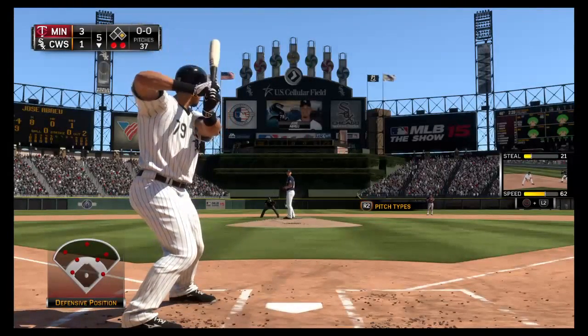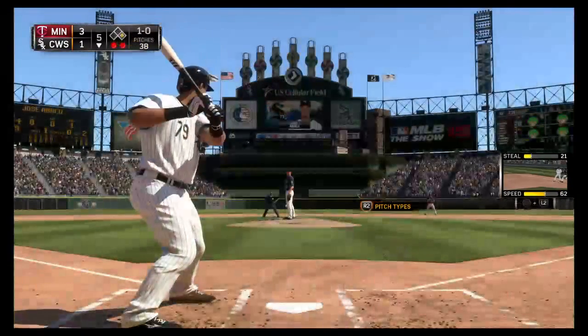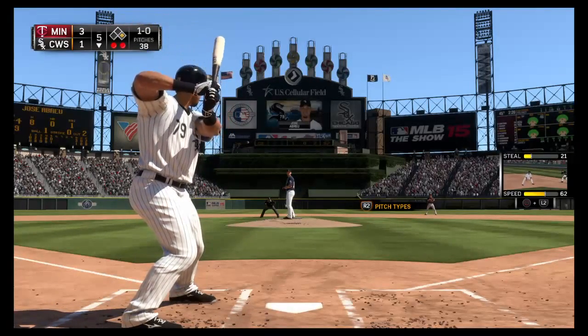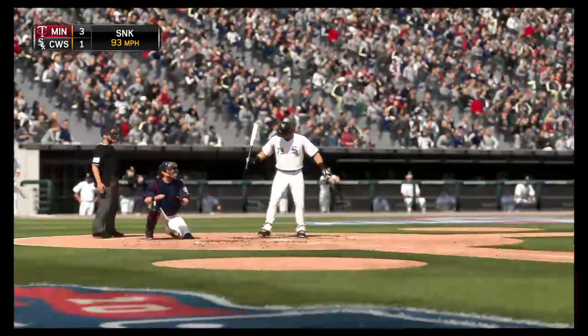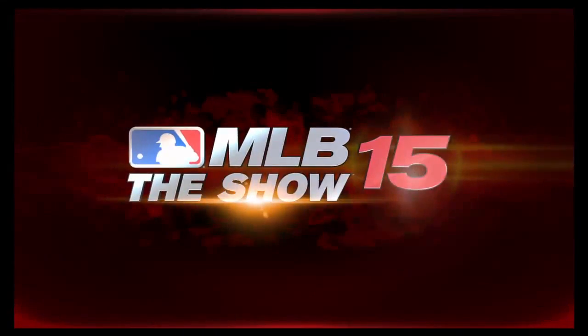Jose Abreu will dig in here. 1 for 2. He's singled and grounded out so far. Sinker runs outside to start the at-bat. 1-0. The 1-0 home. And he watches one miss outside. 2-0 now. And this is something we've seen a lot from him recently. He's worked his way into another good hitter's count.